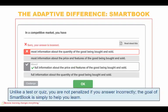If you answer a question incorrectly, you will sometimes see feedback on why you were wrong. Okay, so you'll see that under that incorrect question, and it'll also give you the feedback for the correct one. Unlike a test or quiz, you're not penalized if you answer incorrectly. The goal of Smartbook is to help you learn. It was designed for you to be successful. So take that into consideration when you're getting this feedback.